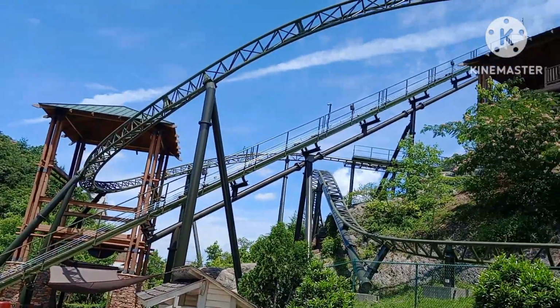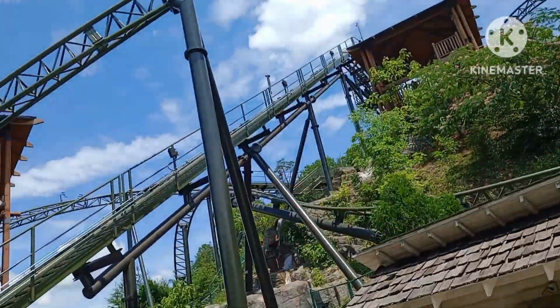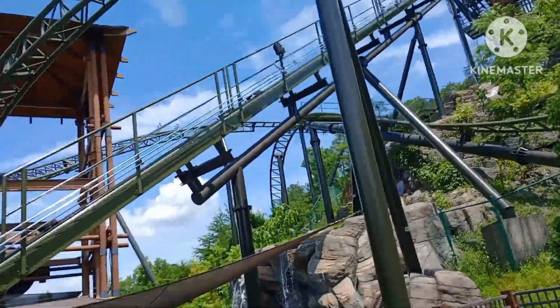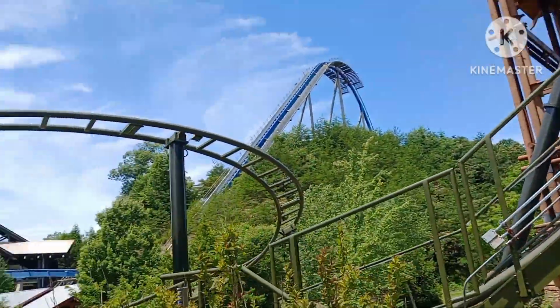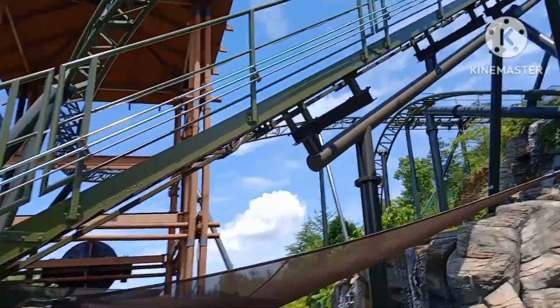So here's an overview of the coaster. I don't see a train cycling. Yeah, we did Fire Chaser Express, and that was fun. It was decent, not too forceful, but did have a backwards section, so I would say this ride is overall pretty fun.